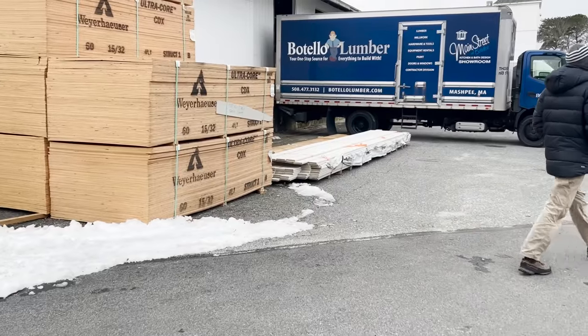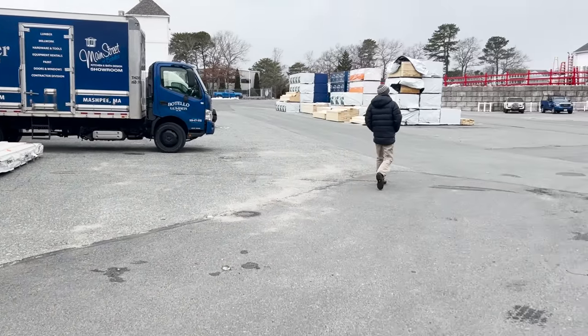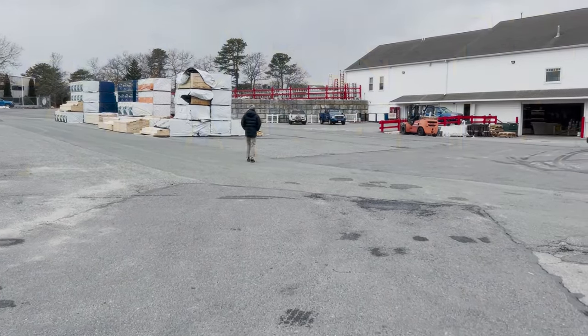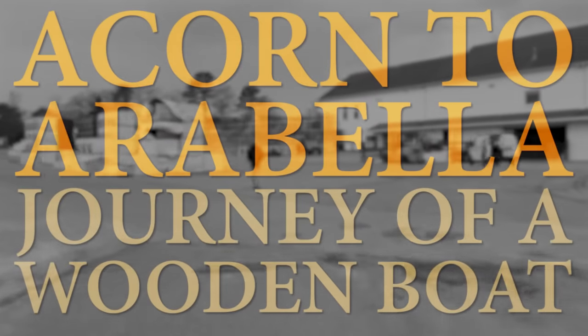Other than the giant keel timber, years ago, Steve hasn't purchased any lumber that would end up part of Arabella. All of it was harvested from on or near the family farm, or salvaged from Victoria. But that streak ends this week with one trip to the lumberyard to replace the broken mizzen boom.